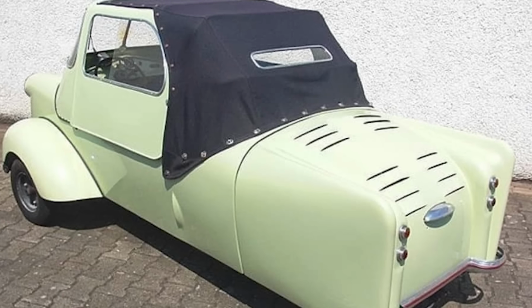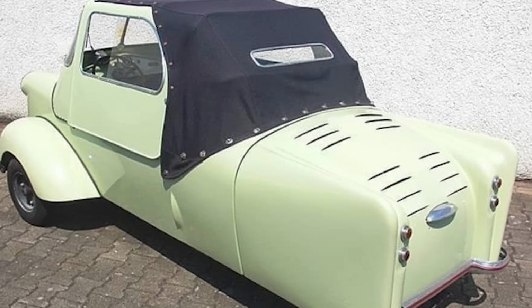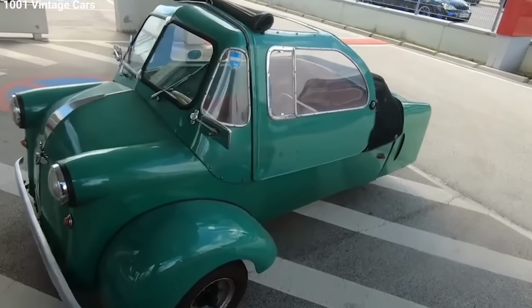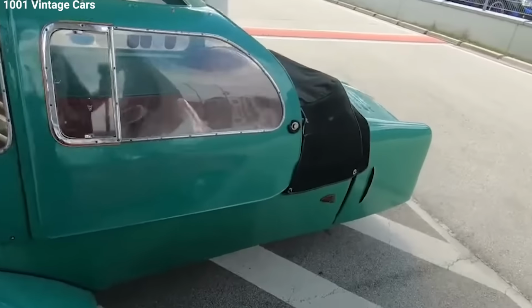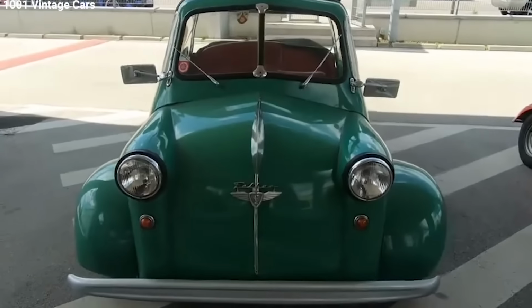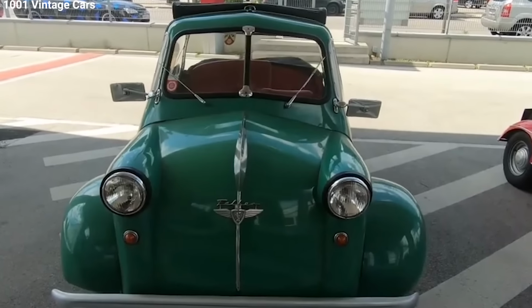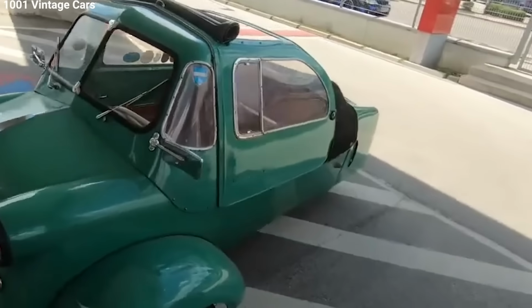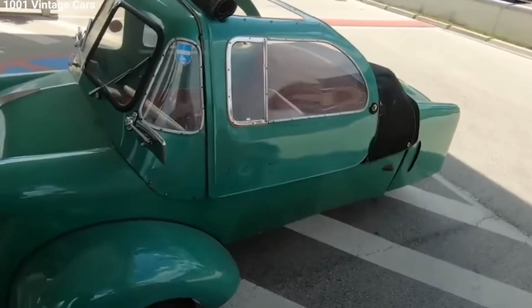The frame was made of steel, with body panels of lightweight aluminum. Early versions of the car had mudguards that turned with the wheels, which must have been a sight to see. Later models switched to fixed wings over the wheels, probably because the moving mudguards were just a bit too weird, even for a car this unusual.